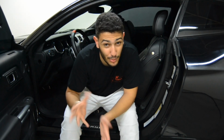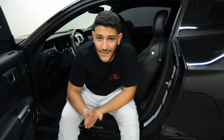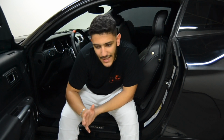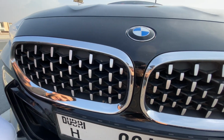Number 4, and this is for more of the rich boys. So if you are a guy with a little bit of money, this kind of would make sense to you. The 2019 BMW Z4 20i. Now 20i is the weakest, but it's also the cheapest, so it kind of makes sense to be on the list. I don't want to put the most powerful one because it would be unfair, because obviously it's a lot more expensive than the rest.